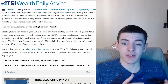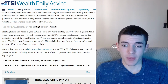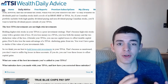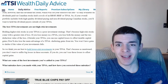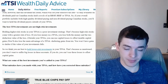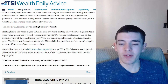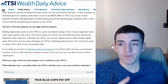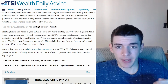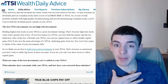If you're going to hold dividend stocks, then I would hold them outside the tax-free savings account. Unless you can't meet your contribution room anyway, then it's not going to hurt you to use that extra contribution room to fill up your limits with dividend stocks, because if you don't have enough money to contribute anyway, you might as well be taxed zero rather than a reduced rate on your dividend payments. And that's really the scenario that I'm in personally.